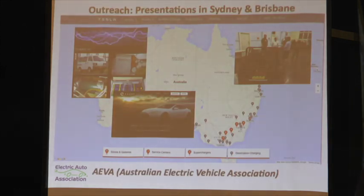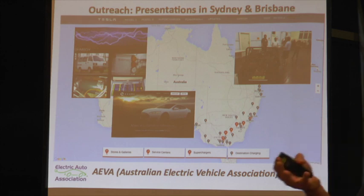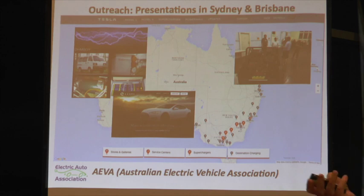And then we have a few members that like to do independent activities and then bring the rest of the crew in. I took advantage of an opportunity. My wife was going down to Sydney for a meeting. I said, hey, I'm going to call up the AEVA guys down there. And so I had the opportunity to give 2 presentations, one at the Sydney chapter and one at the Brisbane chapter. The Sydney chapter, I met a woman who has the only fleet of Tesla limos in Sydney.